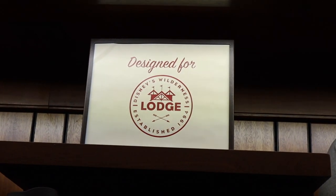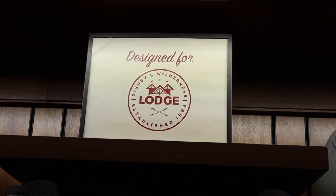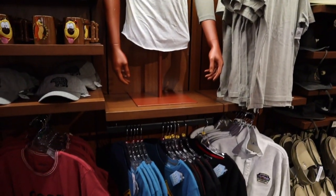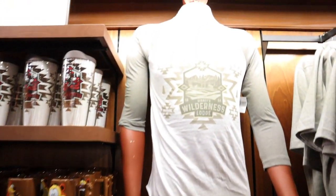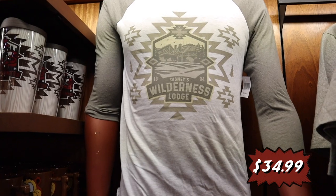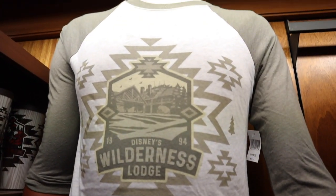So there's a sign here that says designed for Disney Wilderness Lodge. And it's all the resort-themed merchandise. Like this three-quarter sleeve shirt that says Disney Wilderness Lodge on it.